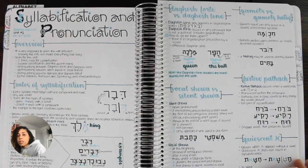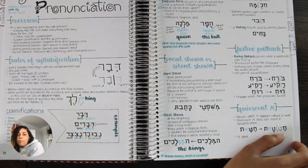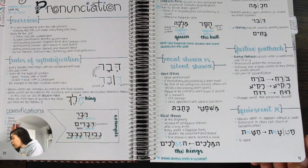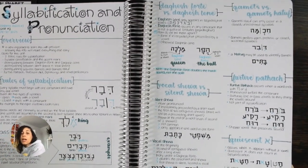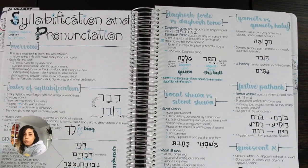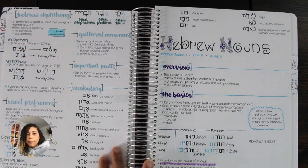But that is that. There's also in the corner, I have page numbers for each page. Eventually I'll go back and put the page numbers on the table of contents. I'm just trying to see if I'm going to do a split column or if it's going to take up the whole page.